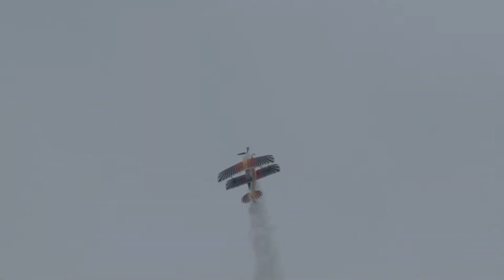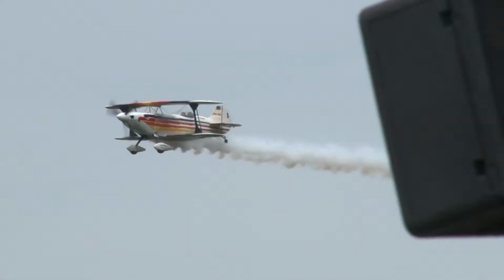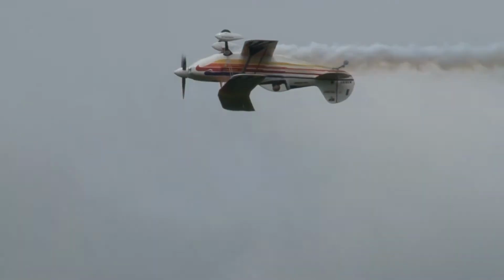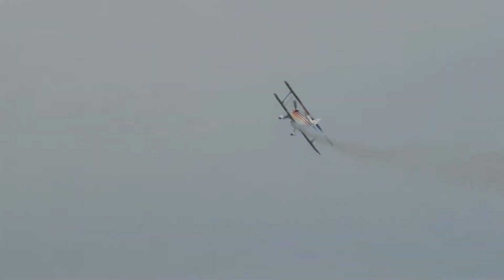Onto the vertical on opposite ends. Once again, another turnaround maneuver. This is going to be a hammerhead stall turn. There's the rudder kick. It's an interesting maneuver. One minute you're looking at the sky. The next minute you're looking at the ground. Keep your eyes on the right here. Bill Gordon coming through. Here's 1, 2, 3, 4, 5, 6, 7, 8 point hesitation roll.